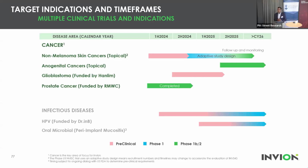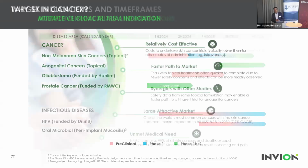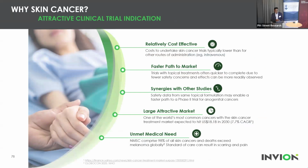I won't talk too much about glioblastoma. It's preclinical work. The main point here is that program is being funded by Hunlim Pharma. So that sort of takes the cash flow load a little bit off. But let's talk a little bit about our upcoming trial on skin cancer.